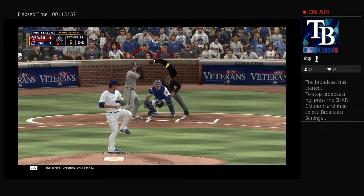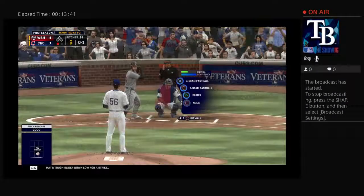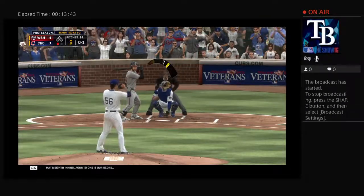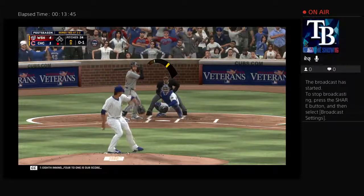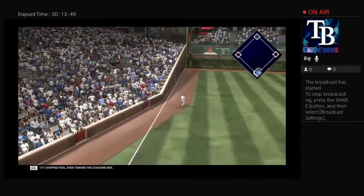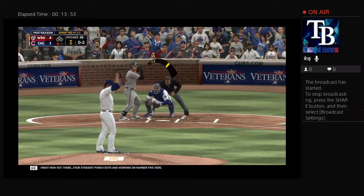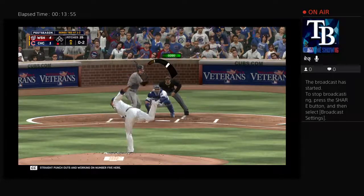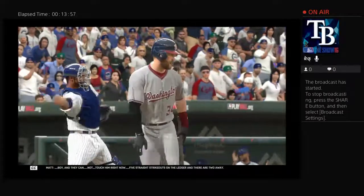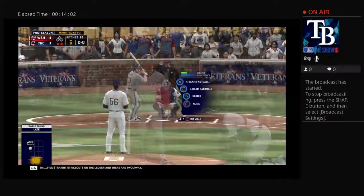First offering on its way. Tough slider down low for a strike. Eighth inning, 4-1 is our score. Chop foul over towards the coaching box. Wow, he's cruising right now out there. 4 straight punch-outs and working on number 5. Boy, and they cannot touch him right now. 5 straight strikeouts on the ledger, and there are 2 away.